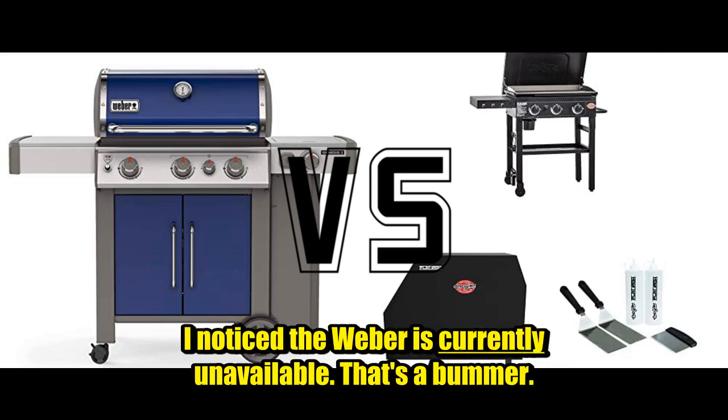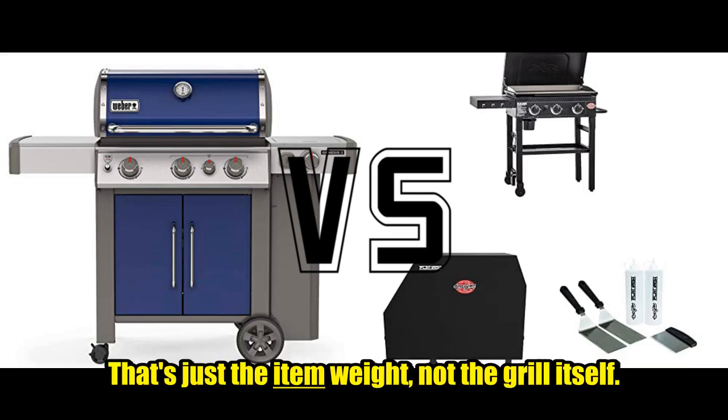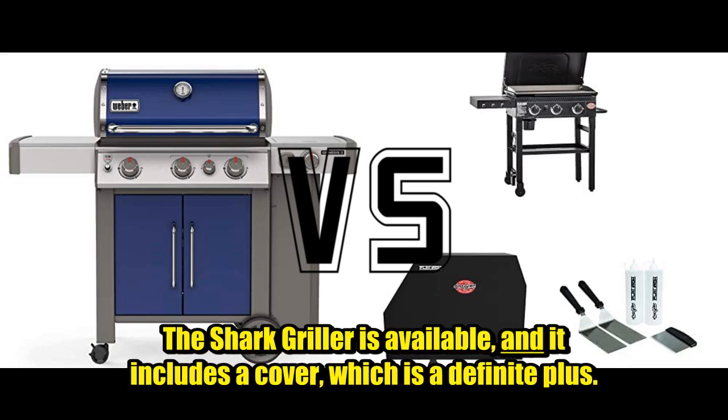I noticed the Weber is currently unavailable. That's a bummer. And it only weighs 20 pounds? That seems light for a grill. That's just the item weight, not the grill itself. The Char-Griller is available, and it includes a cover, which is a definite plus.